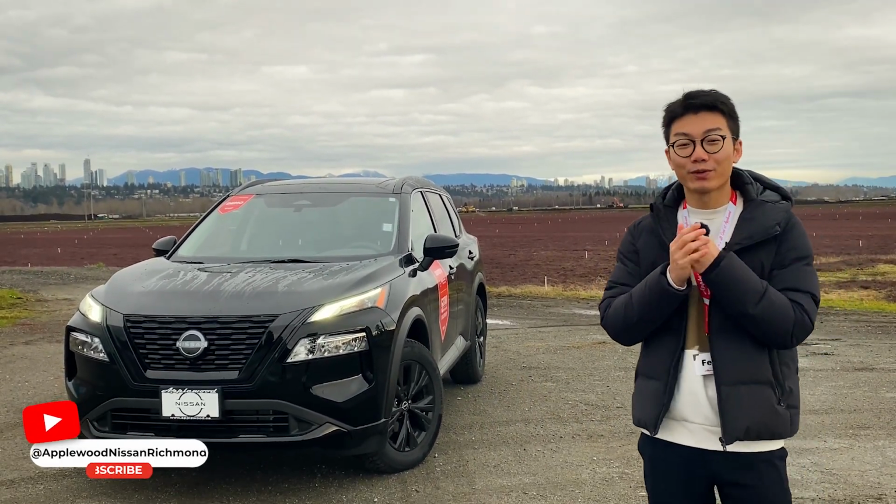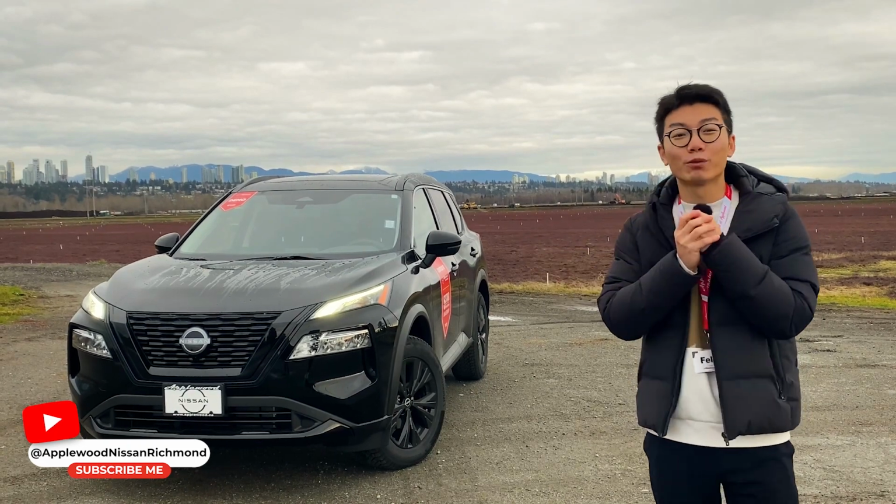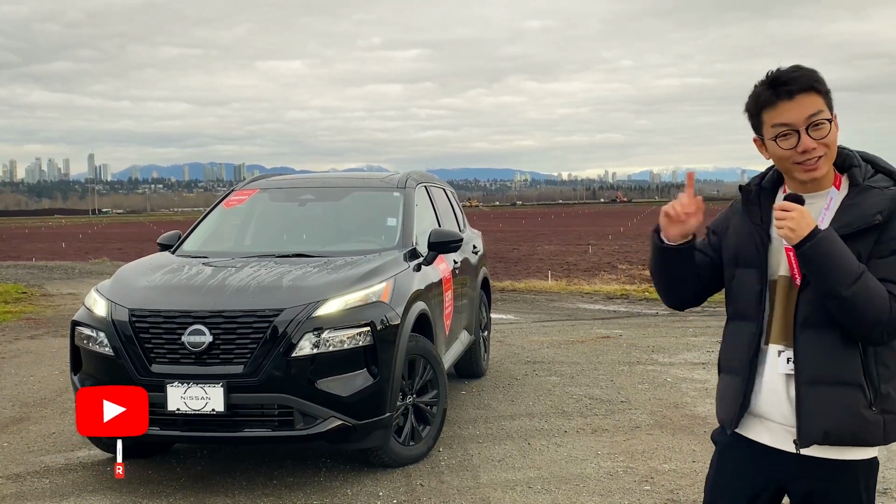But today we're bringing you another vehicle. This is the 2023 Nissan Rogue Midnight Edition. So let's take a look.